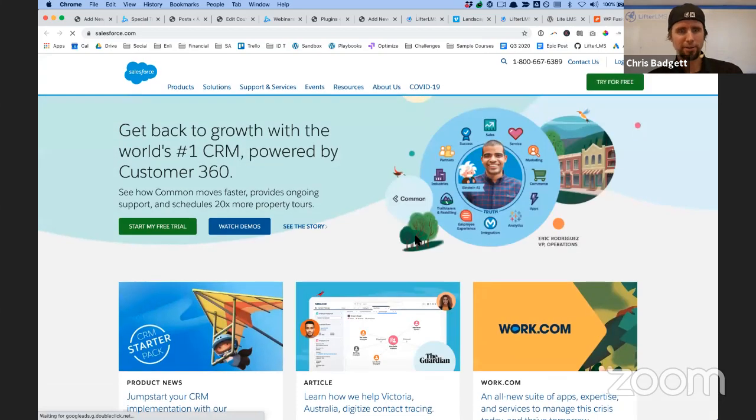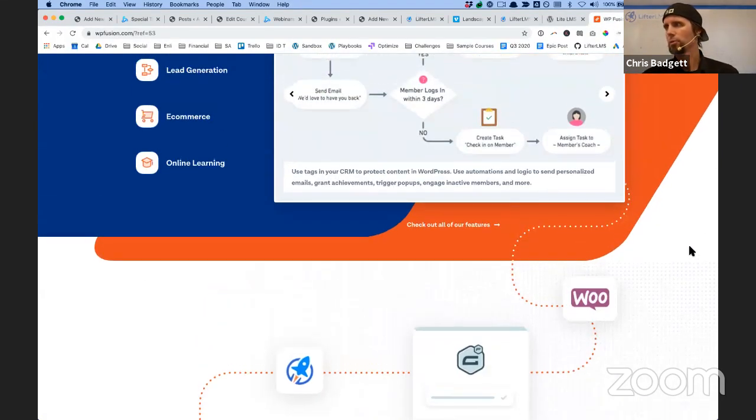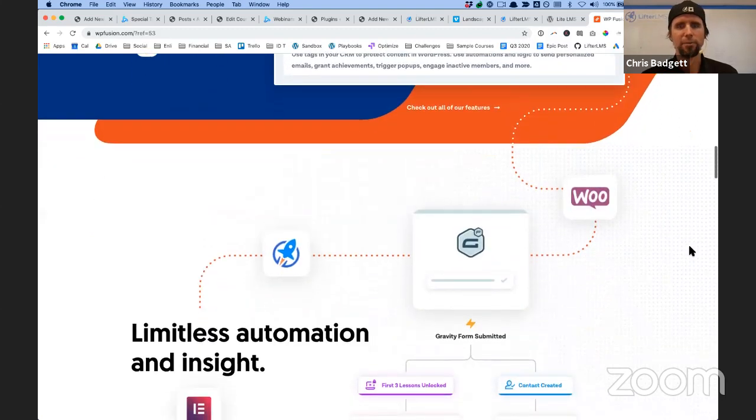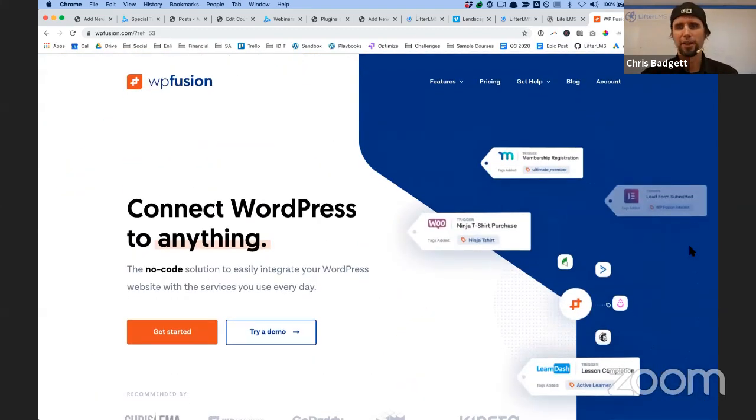So if you're doing something in the Salesforce ecosystem and you want an enrollment to happen in Lifter LMS, you can just build that bridge with this WP Fusion product. So we put a link to that in the chat. That should be able to build the bridge you're looking for without any kind of advanced development or custom coding or anything like that. What do we got next?